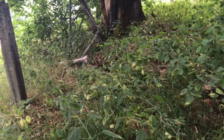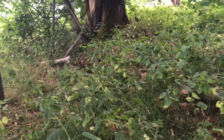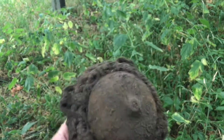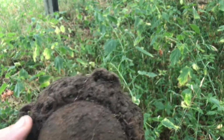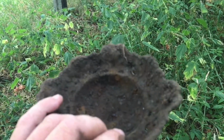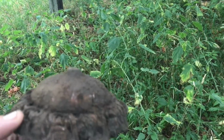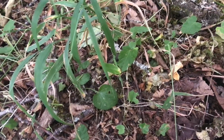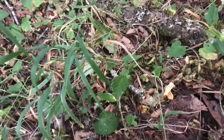I found a topo map, and the topo map showed from where the old houses should be. And I think that's a good sign right there. That's pretty, got some fancy decorative on it, and it's like the top to like an old light or something. That's pretty sweet.